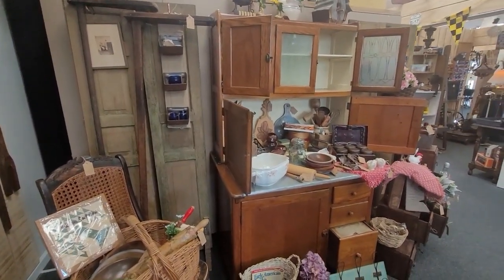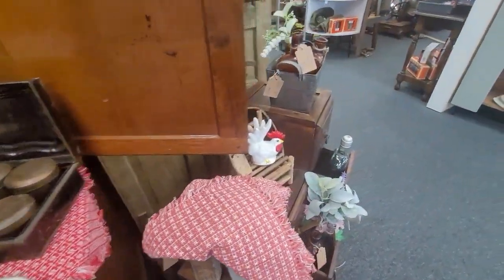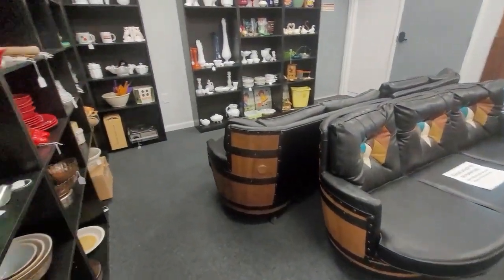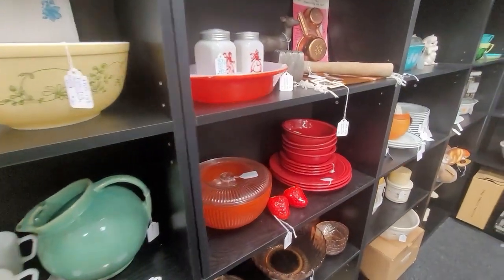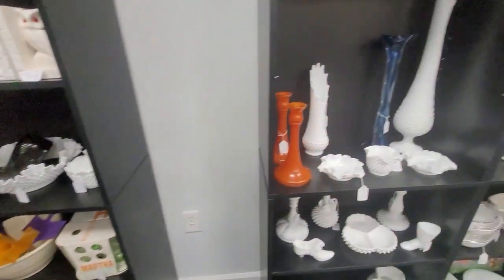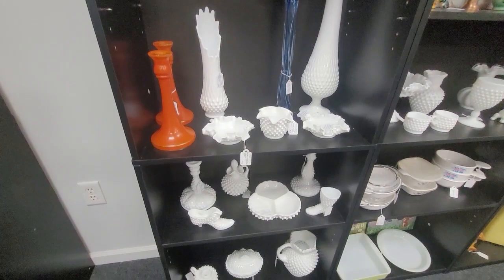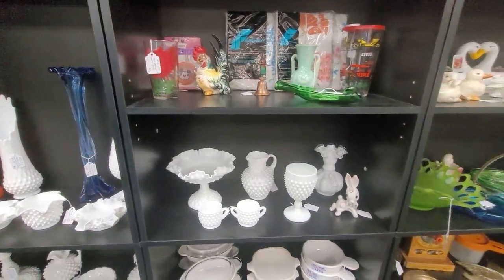They have a little Hoosier here. There's a spice box, a tin spice box. Then we come into another booth that's Pyrex and Fenton, it appears. Lots of old pieces. Definitely all Fenton hobnail here. And lots of it, so if you're a collector of that kind of thing, here's your shot to get some. Lots and lots of Fenton.